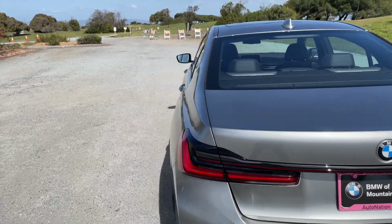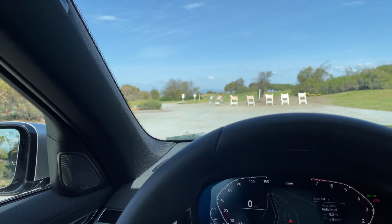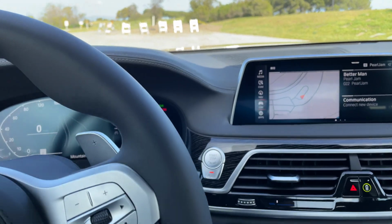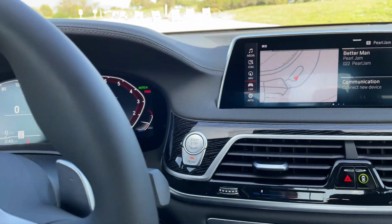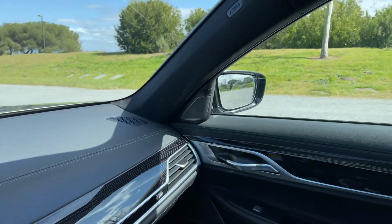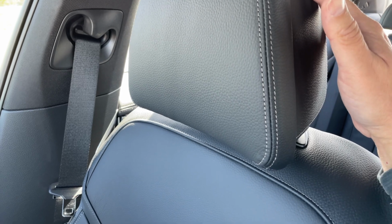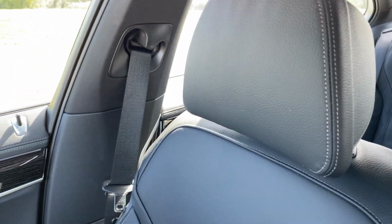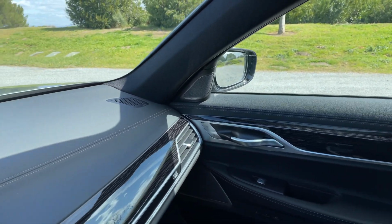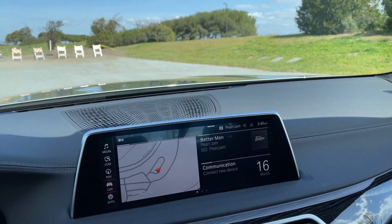So let's take a look on the inside. We'll go driver's side first. Apologies, the air's on a little bit because the car's been sitting out in the sun, but typical 7 Series finish. Lots of nice leather in here. But actually, I think we're in Dakota leather, not some of the higher ends. This is, I hate to say it, the base model 7 Series here in the States. So it's got pretty luxurious touches here, but could be made much more special should you choose other options.